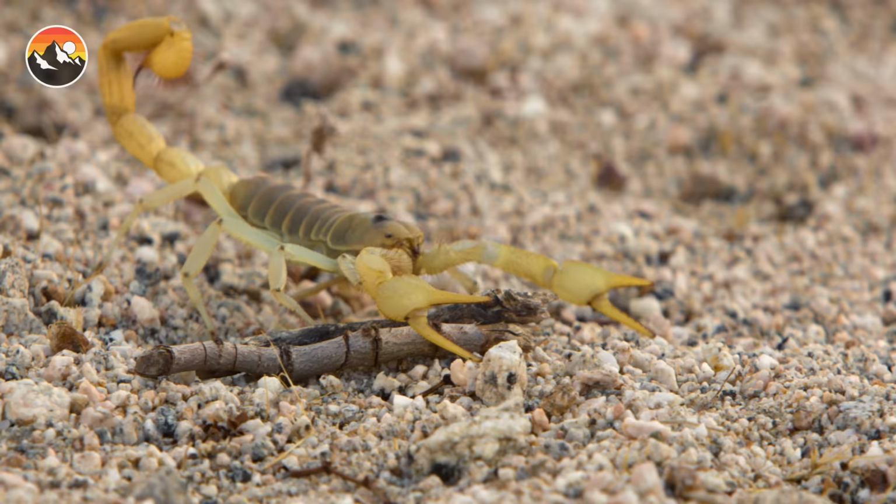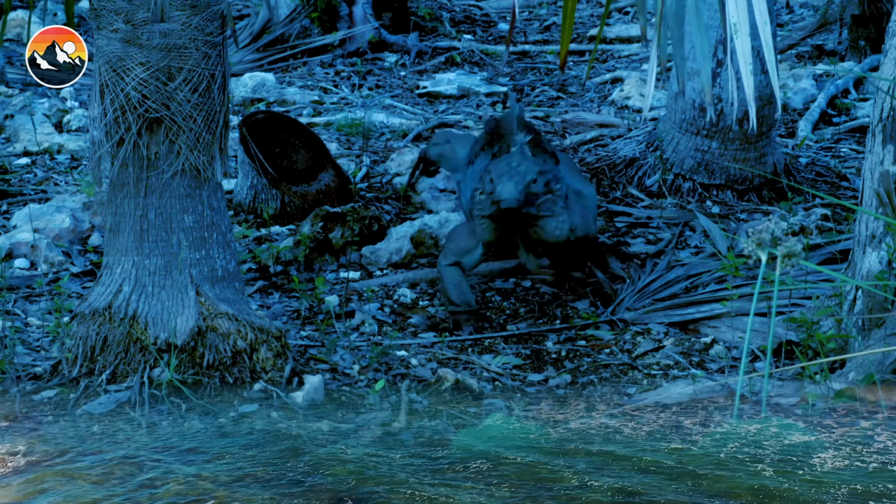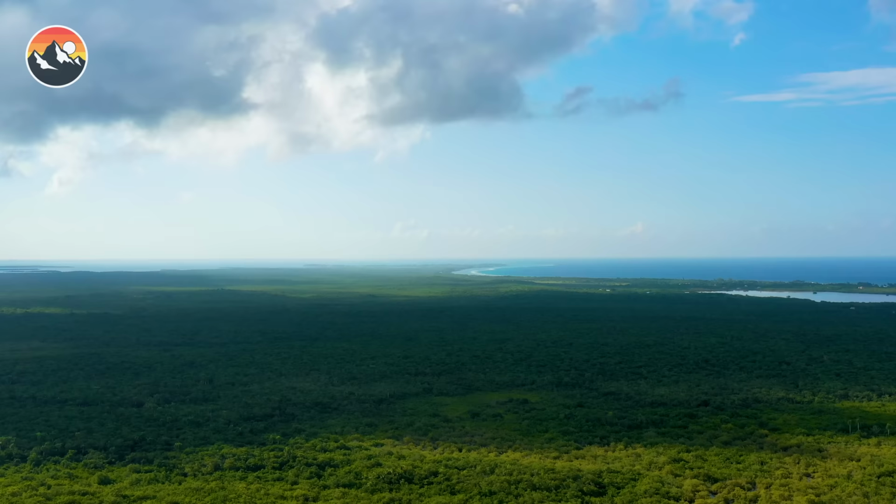Deep in the heart of the Caribbean Sea, on one of its many craggy islands, lives a lizard that has been brought back from the brink of extinction and now roams this tropical landscape by the hundreds. That island is Grand Cayman, and that lizard is none other than the blue iguana.